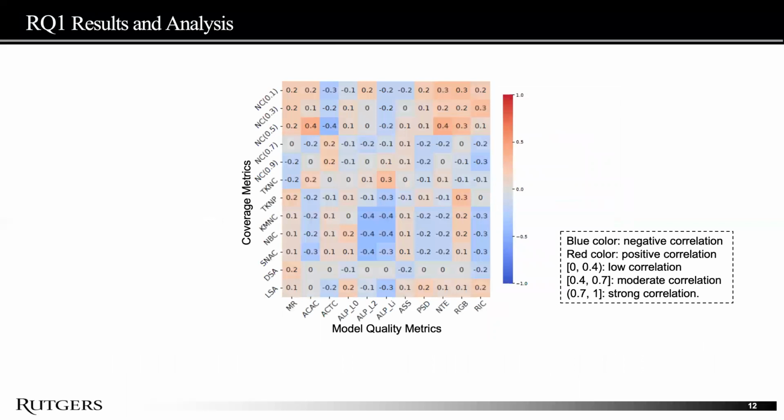This figure shows the correlations between attack criteria and coverage criteria. Each label in x-axis represents one attack criterion, and each label in y-axis represents one coverage criterion. The blue cell means negative correlation, and the red cell means positive correlation. A darker cell or a bigger absolute value means a stronger correlation.